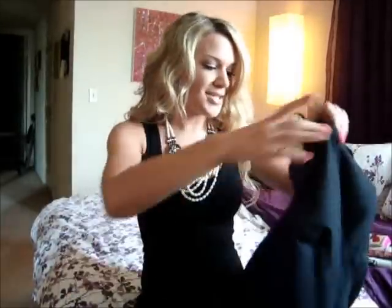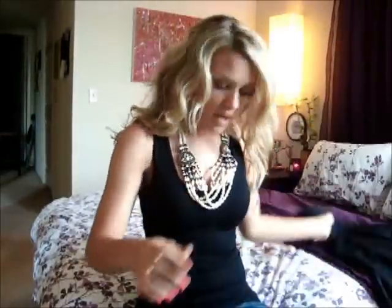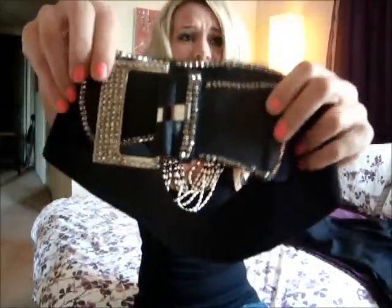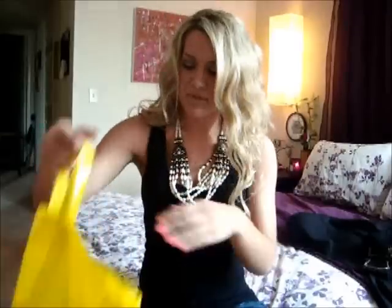So I got that, and I also got this tank top. It's really comfortable and it like hugs you in the right places, if you know what I mean. But this is really cute. I think this is like only $20, so it was a steal. I got this belt to go with it. It's super cute. This was only $10. I'm like, are you kidding? Look at all those pretty rhinestones, so like, okay, I'm gonna wear this with the jacket. It'll be very cute.